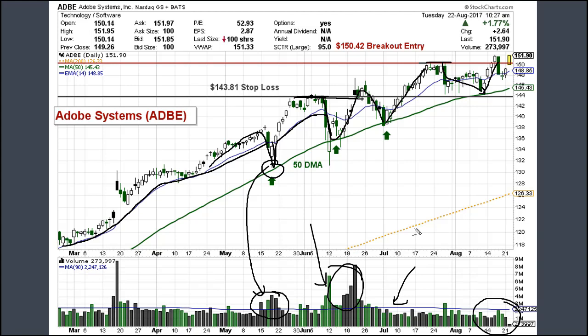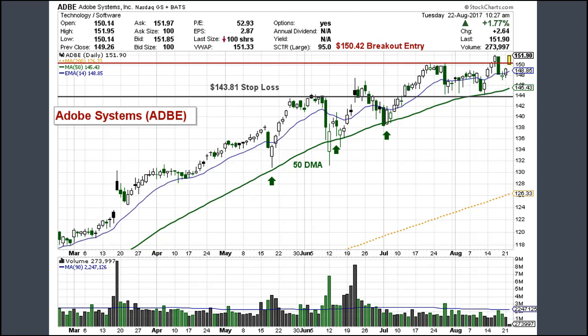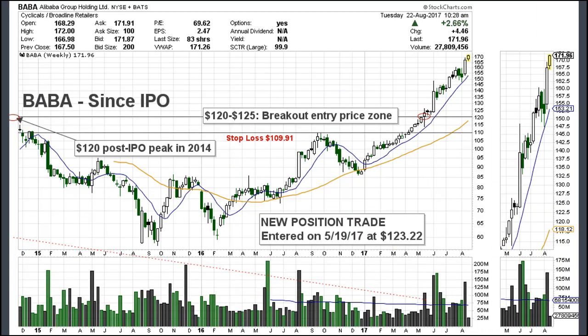So this is a breakout entry. It doesn't mean that it's going to provide a huge gain, but long term, Adobe has really provided stellar gains so far year to date. Taking a look at Alibaba, I say it's a new position trade. It's actually been in our position trade portfolio since the 19th of May. It was one of our position trading ideas. We actually took a position in Alibaba at 123.22.